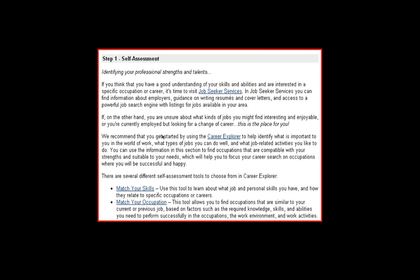So with that being said, we're going to do the self-assessment, and here, if you read on the page, there are 2 different ways that you could do it, whether it's match your skills or match your occupation.